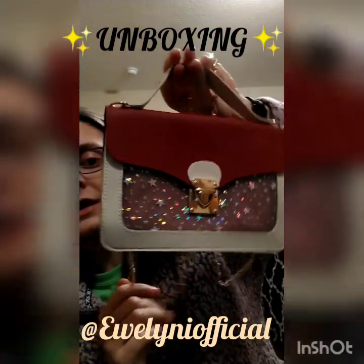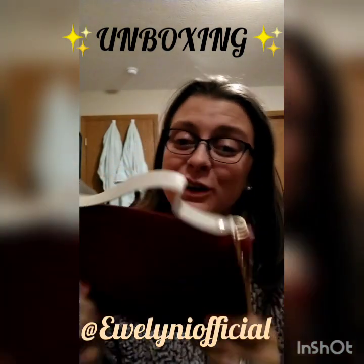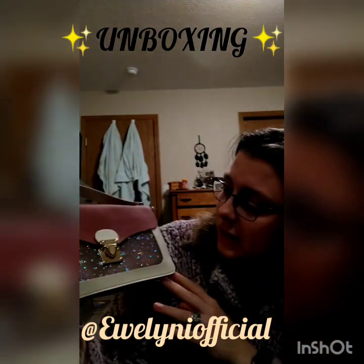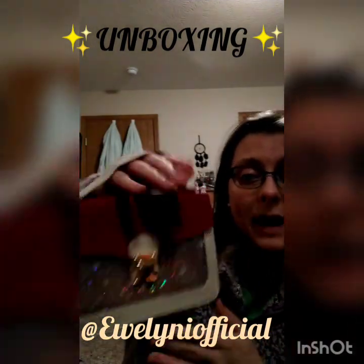Again, this is the Ewelynhi bag in red. The back is the solid red color, which if you watched my 5 Fact Frenzy videos, you know that's one of my all-time favorite colors. So I have a ton of it. And one of the pieces that I just introduced in my last unboxing is this exact color. So I was so excited to order this bag from Ewelynhi, because I just have so many clothes that will match this. So I'm so excited. I love the size.